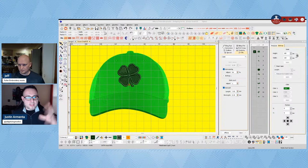I think exporting the PNG, grabbing the actual garments, utilizing something like Corel or Illustrator, you're going to have a little bit more control as far as how you manipulate the garments next to the design.